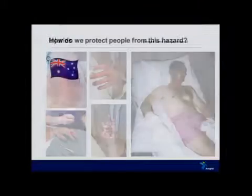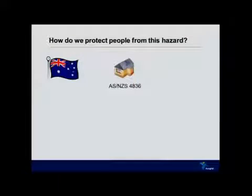So how do we protect people from that hazard? A little bit difficult here in Australia, not a great deal of guidance. We do have Australian Standard 4836, but that's for low voltage installations and equipment, so not terribly applicable to us in a utility industry. The document that does apply to us is the Energy Network Association document NENS 09, National Electricity Network Standard NENS 09. That's the document at the moment that says use 185 grams per square metre, or GSM, cotton clothing. That's why all of our workers currently wear 185 GSM clothing, because that document recommends it.